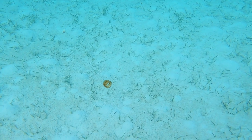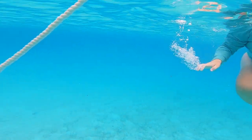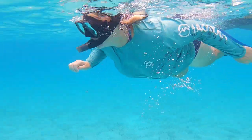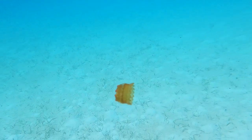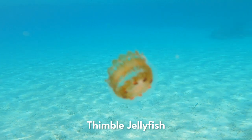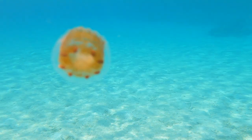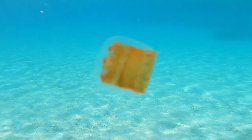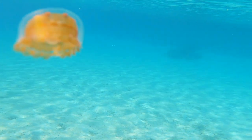This little buddy is a thimble jellyfish. It's a tiny jellyfish with short tentacles. They're less than an inch in size and cause no stings to us. However, if you swim through a larvae cloud of them, the larvae attach to your skin. When you get out of the water, the larvae die and the underdeveloped tentacles prick into your skin, causing an itchy rash known as sunbather's eruption.